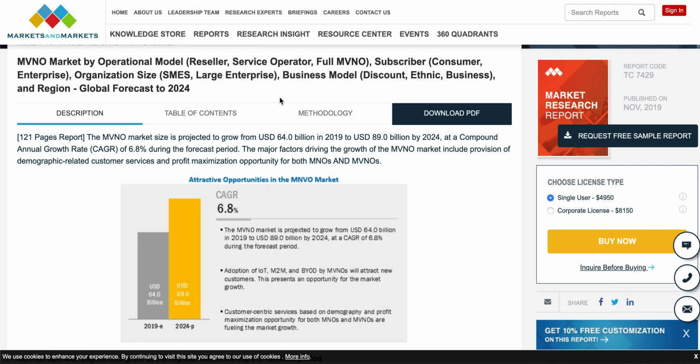So the MVNO market size is projected to grow from 64 billion in 2019 to 89 billion by 2024. That's roughly a 6.8% increase per year. So it's a very growing market. That's what I want to highlight here through these metrics. It is capturing a market size of roughly 64 billion as we speak right now. So even if they manage to get a few millions of the share, it's really a big deal for Dent. That's the point I want to make here.